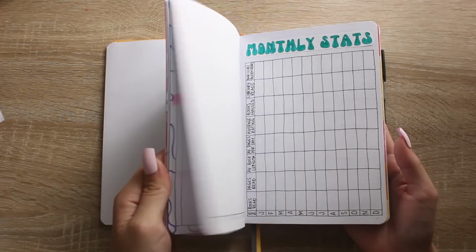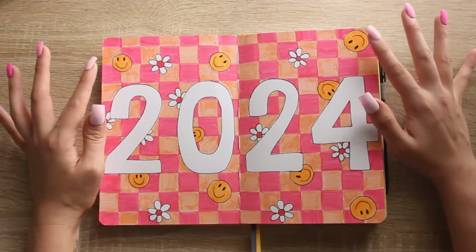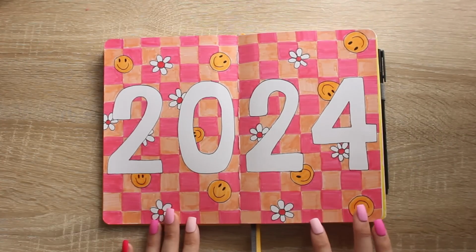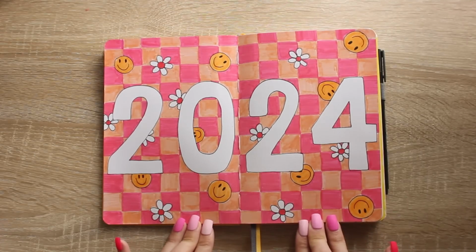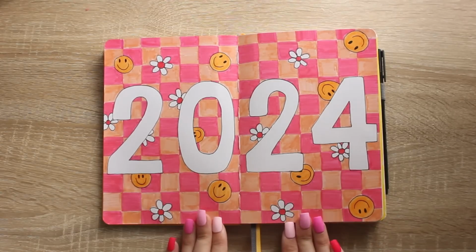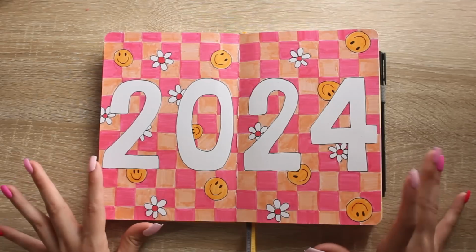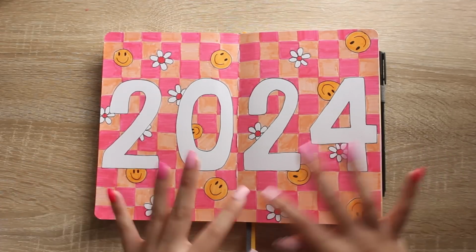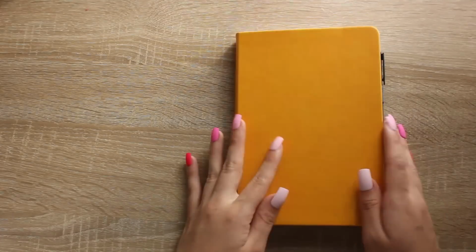for this year's journal. I'm very excited to start filling it out. I have been doing bullet journals and reading journals for so many years now. I think my very first bullet journal that I did was in 2016. So it has been many years of me drawing and journaling, and I have so much fun. I love being able to look back at my reading year in my journal, and I'm so excited for 2024 to start so I can start filling it out.